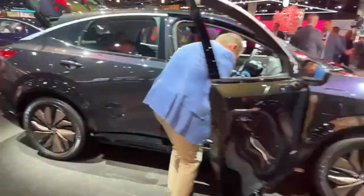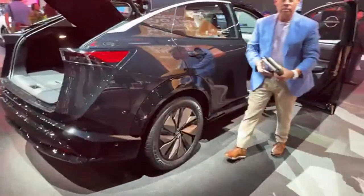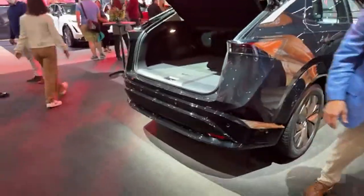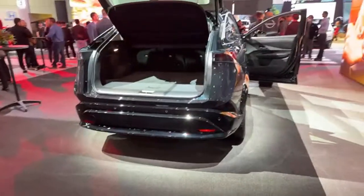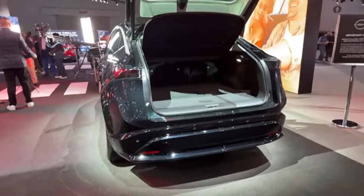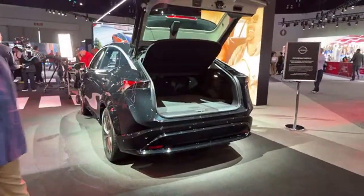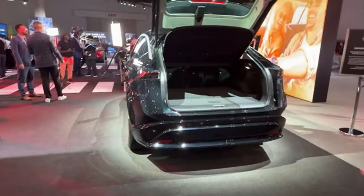Now, obviously, there's no space in the front for storage because they're not Tesla. They can't get the engineering right. It's not as easy as just throwing a battery in there, you know, but it does seem to be a pretty standard vehicle. It's gonna meet the needs of most people. A lot of people just want an electric vehicle with space that can take them from point A to point B efficiently.